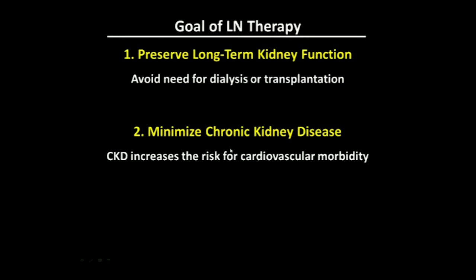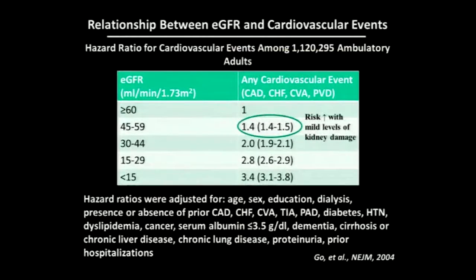Chronic kidney disease is really important to think about, and we don't often think about it in these acute GNs. Chronic kidney disease increases the risk for cardiovascular mortality and morbidity in patients, and patients with lupus, systemic lupus, already have an increase in cardiovascular morbidity and mortality for their age group, right? These are mostly young women. So let me just show, since this is a general medicine audience, this is the relationship. These are fairly important studies that have come out over the years. This is a relationship between EGFR and cardiovascular events.